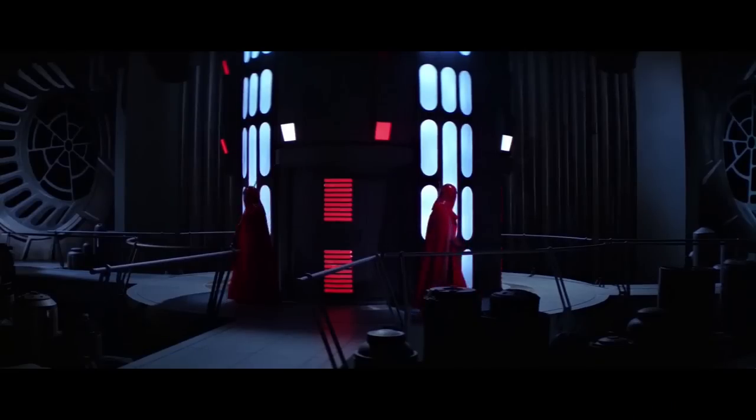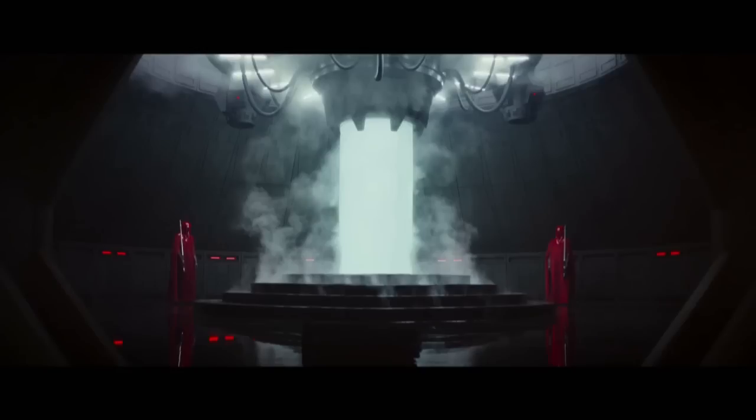Also, these Red Royal Guards make an appearance, standing by in Vader's castle. And on that note, let's get into Darth Vader.